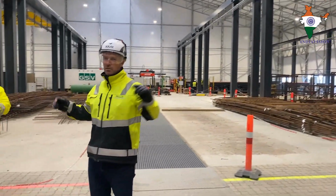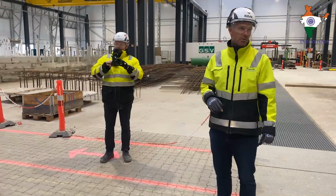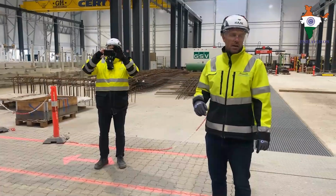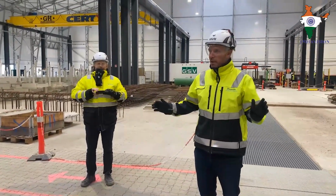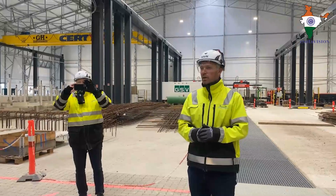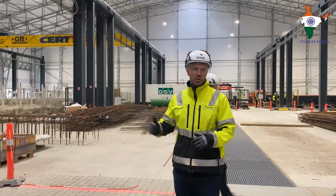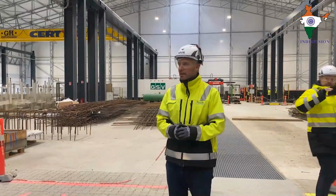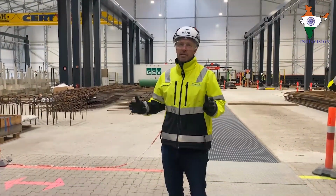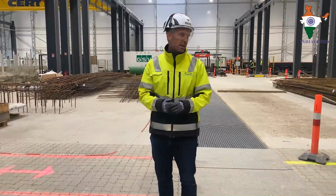The tent here is quite large. It's 210 meters long, 65 meters wide, and we have 19 meters to the top of the roof. A lot of our rebar will be handled and produced in here. So in total, we will have to use 350,000 tons for construction of our segments and elements. 70% of that amount will be handled within this hall here.